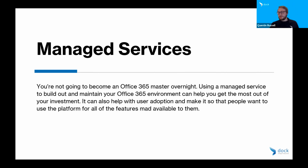If you need help organizing your documents and the document libraries aren't quite intuitive enough for people to use, look to someone else for help building out the actual document management side of things. If you are unsure of how to set up the different navigation and everything, and how you want it done, but you don't have the time, going to another company that can help you build all of that out can definitely help. Because there is so much that you can do with Office 365.